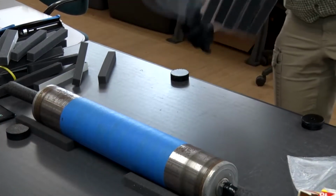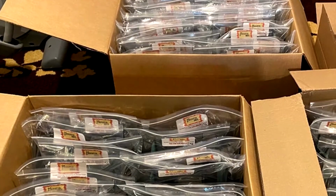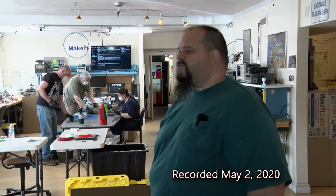And the end product is a package of face shields. We bag them up in bags of 20 and then boxes of 200 and ship them out the door. And that's pretty much what we've been doing here for the past 6 weeks.